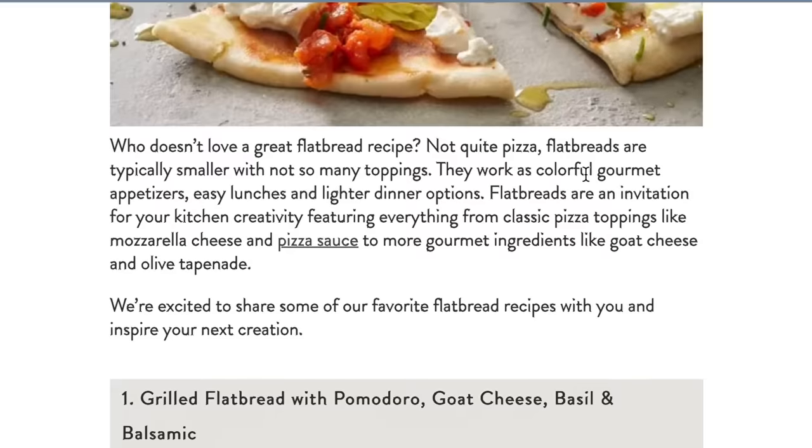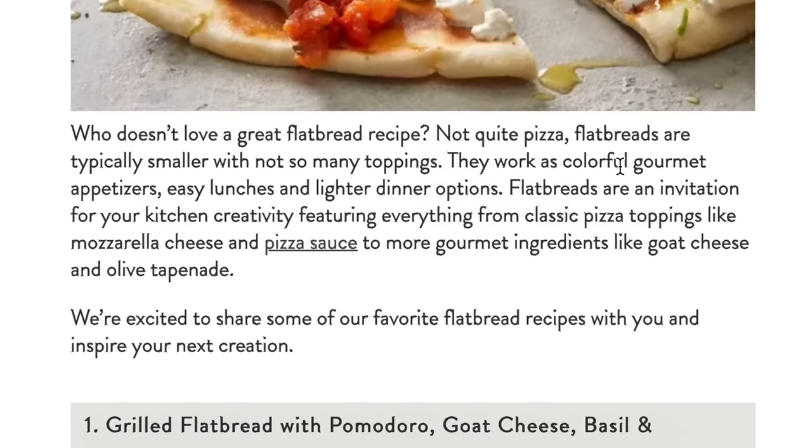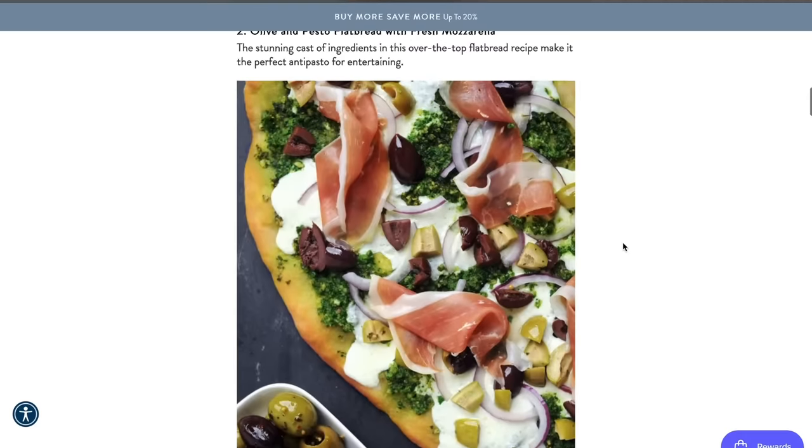This says, flatbreads are typically smaller with not so many toppings. If I start to count here, there are much more toppings than a normal pizza. At least Italian pizza. Yeah, that's true. Uno, due, tre, quattro, cinque, 6 ingredients on a pizza. Margherita is made of tomato, cheese, and basil, 3.